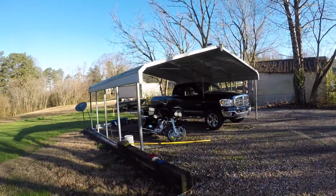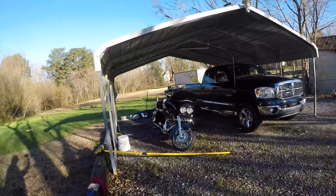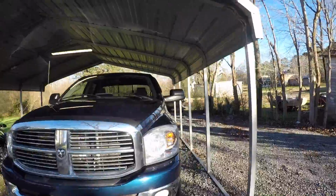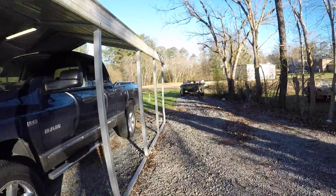And get the old hog out here cleaned up. Today'd be a good day to ride it. Let's go wash this old Dodge, man. Get this thing cleaned up.